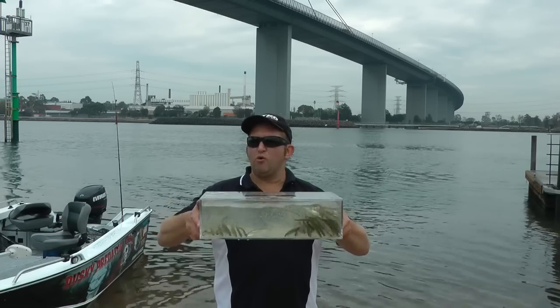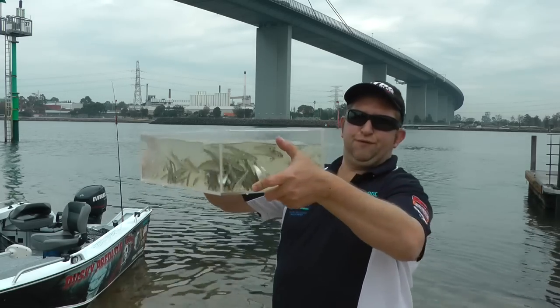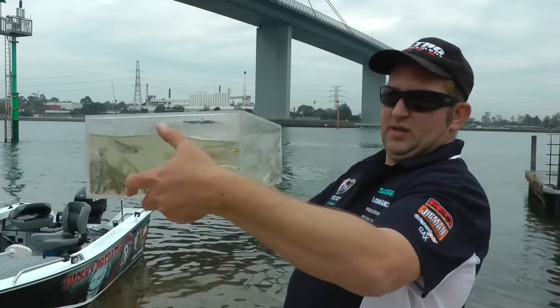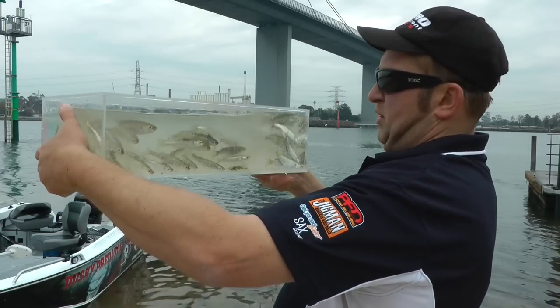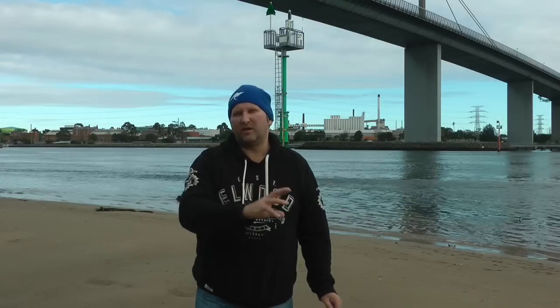This has been in for no more than 5 minutes. And as you can see in the camera, it is full of mullet. There's some little ones in there, big ones, good size. Now you've just seen the poddy mullet around the traps we've set. That footage was taken last week.